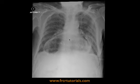This patient presented with acute onset of vomiting. This is a frontal chest radiograph in an adult male patient, and it demonstrates a large gas bubble in the mid-lower thorax. There is no fundal gas shadow. Appearances are suspicious of a large hiatus hernia.